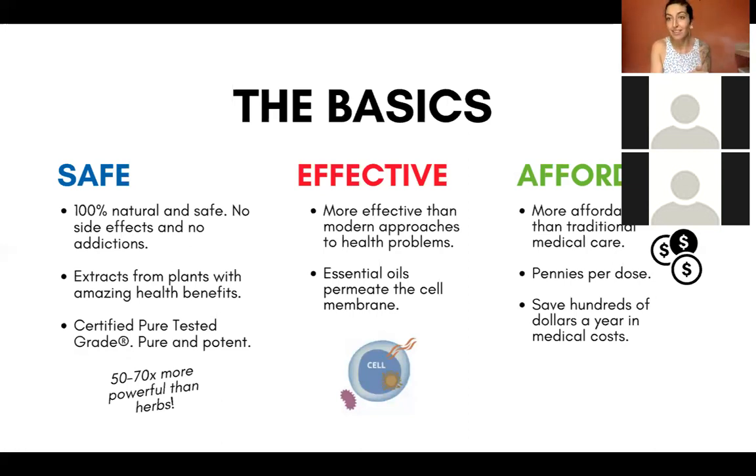We know our health is our greatest wealth, and this is how we support wellness in our home. So the 3 basics that I want you to remember today are that they are safe for everybody. You just have to know how to use them. Hopefully you'll learn a bit in this little mini class here. They're effective, they work with the body's natural responses, and they're affordable.